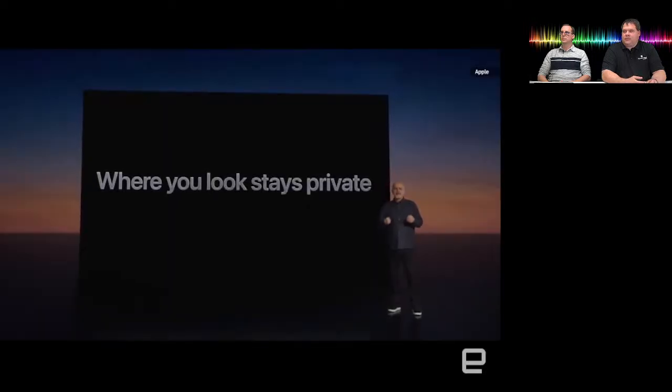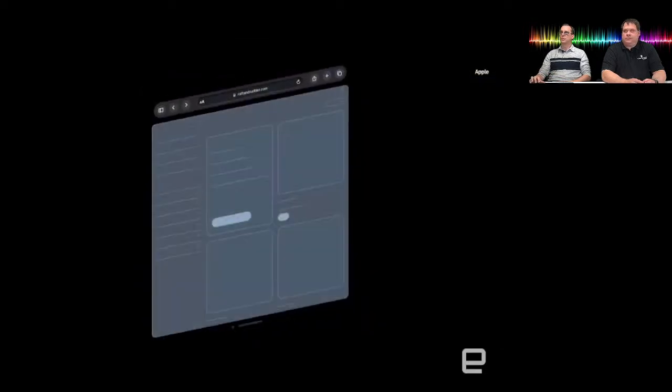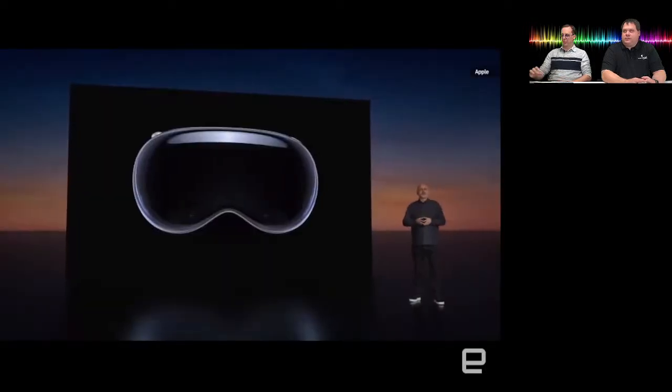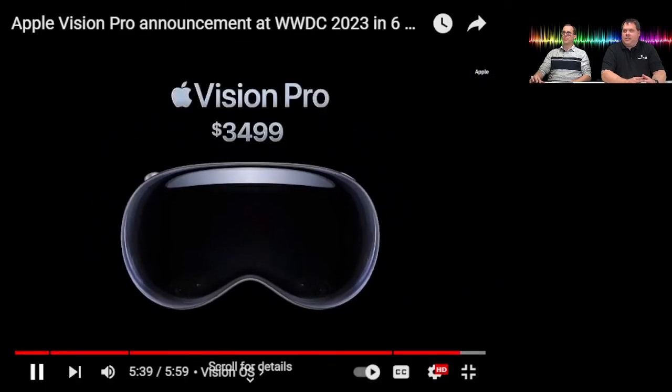In Apple Vision Pro, where you look stays private. Eye input is isolated to a separate background process, so apps and websites can't see where you are looking. So that's Apple Vision Pro. Apple Vision Pro starts at $34.99. Okay, let's stop it there.